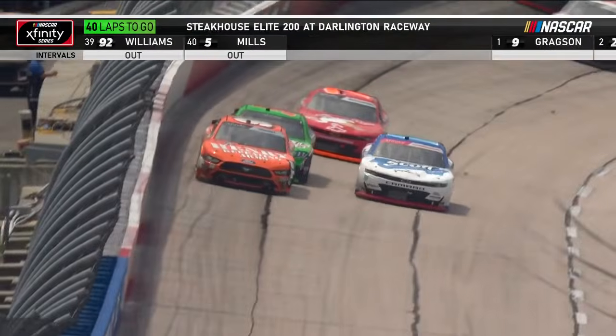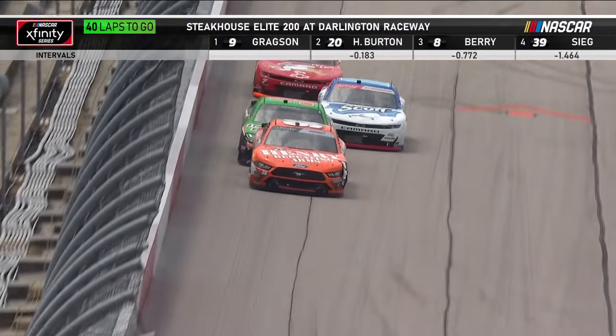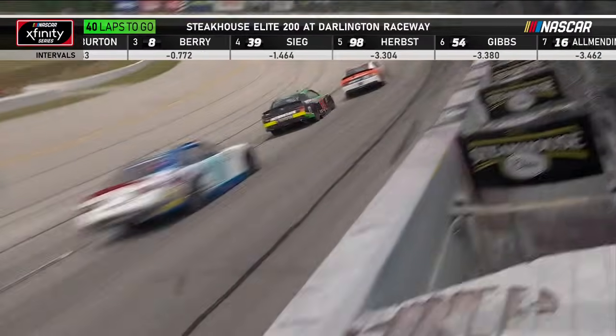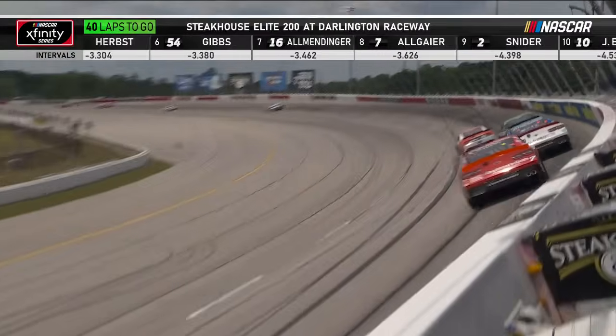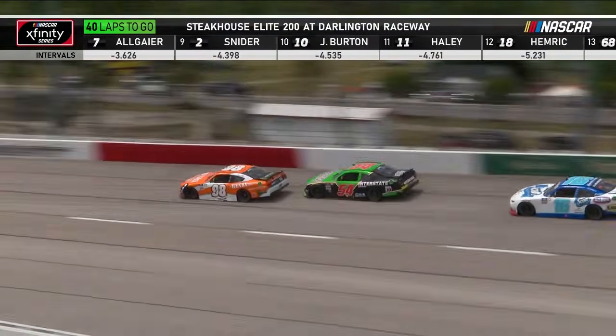So it'll be interesting to see if they can get this settled out and figure out where they all need to be. This is 5th back through 8th, and those 3 racing like they were, Gibbs, Herbst, and Allmendinger. And there might have been some contact there. Nice little save by Herbst.